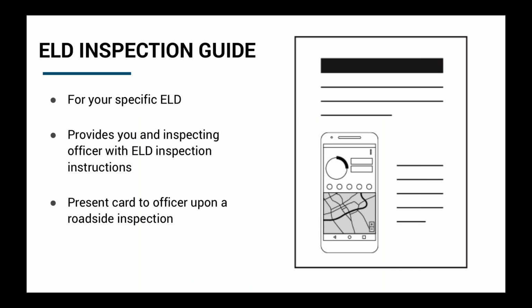So an inspection guide. This guide gives you and the inspecting officer detailed instructions about how to complete an inspection using your ELD. When driving, you must have access to this as either a digital or paper copy. For the driver, this guide walks you through how to email, fax, or print your logs for the officer and how to prepare the Big Road mobile app for an on-screen roadside inspection. For the inspecting officer, this guide provides step-by-step directions on how to perform an on-screen inspection using the Big Road mobile app. If you are pulled over for an inspection, show the officer this card if they ask you how to inspect your logs on the Big Road mobile app.